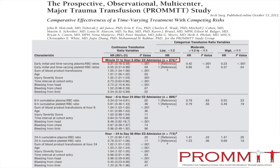This is a descriptive study from Professor Holcomb of Houston, approximately 700 trauma patients arriving, and depending on the dosage of plasma and platelets, you could actually see by giving a moderate dose of plasma and platelets, especially plasma, that is 1 to 2, more or less, of plasma to RBCs, you can see an improved survival. But going to the highest dosing of plasma and platelets, that is 1 to 1 or equal, you actually get the best protecting effect on mortality, that is actually a hazard ratio that is reduced. So you have a 60 to 70% reduced risk of dying by giving the highest dosages of plasma and platelets.